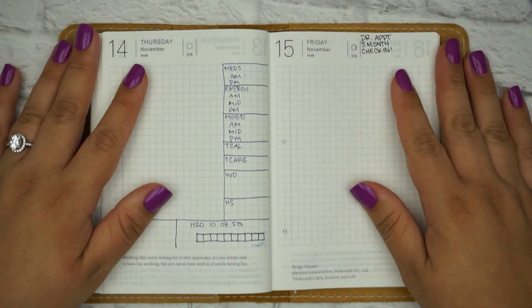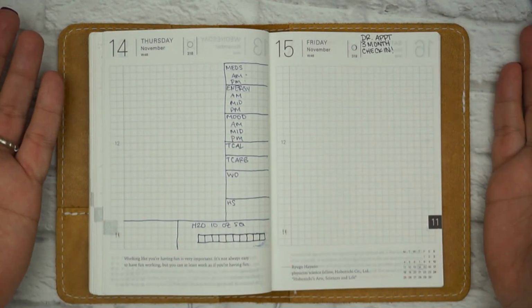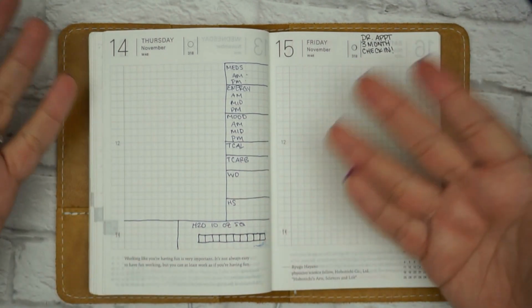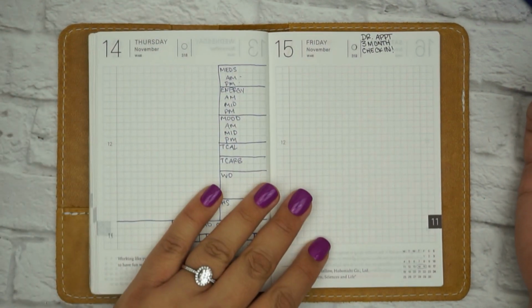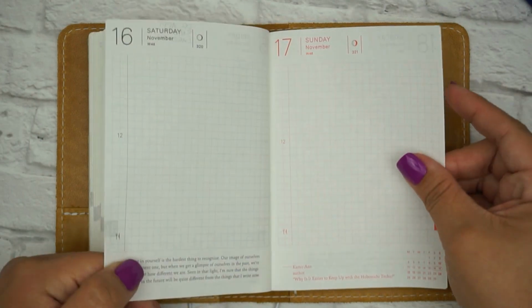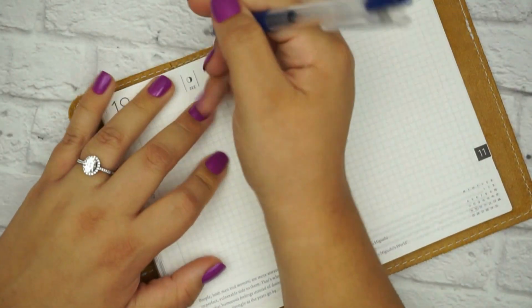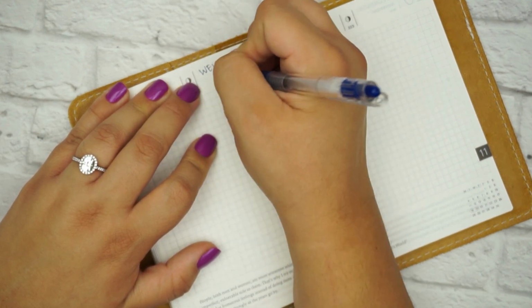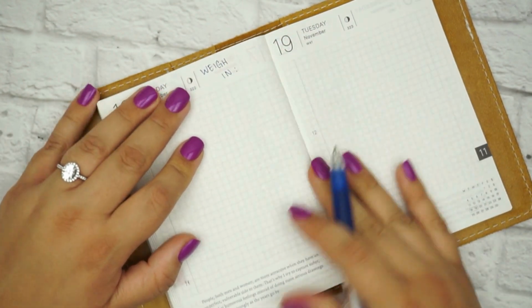I just wanted to show y'all a peek into this. Again, I'm sorry for not showing you completed weeks, but you get the gist, and that's what I wanted y'all to see. I wanted y'all to see exactly what I do to set it up. And then on Mondays, so Monday here, I would just write weigh in, and then I just put the amount that I weigh there.